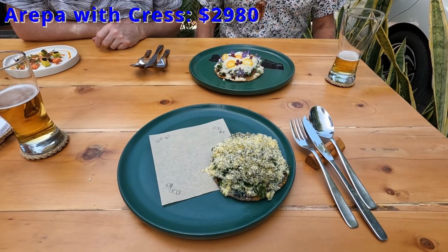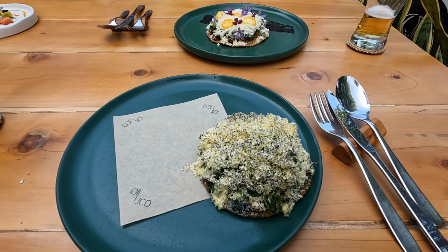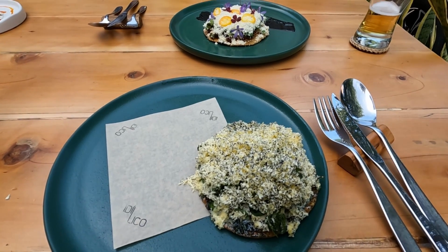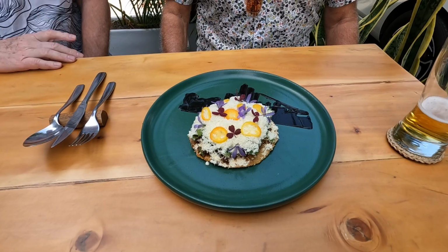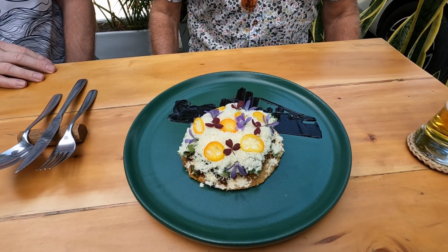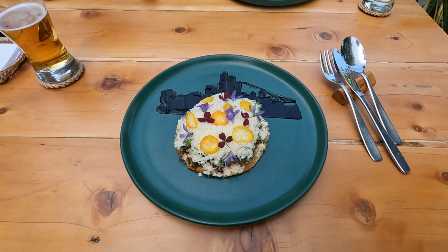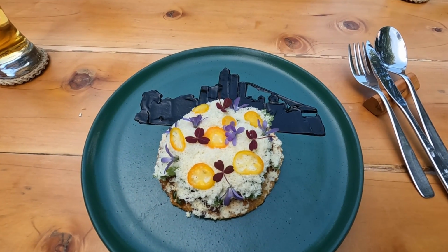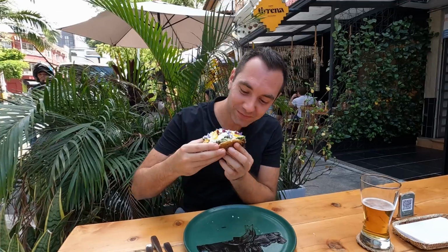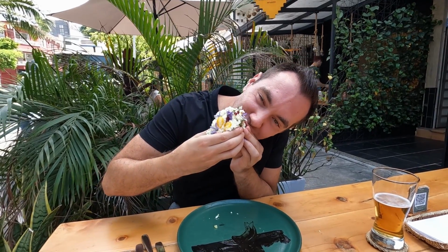And we had the arepa with cress, which is a mote arepa with local ricotta cheese, creamy cress, and smoked butter, as well as the arepa de mote with slow-cooked roasted pork, tomatoes, onion, coconut milk sauce, apple and squid ink sauce, fresh cheese, kumquats, and organic flowers. We were told that the sauce on the plate represents the Medellin skyline. All of the appetizers had a beautiful presentation and tasted delicious, but our favorite was the arepa with cress, which was exceptional.